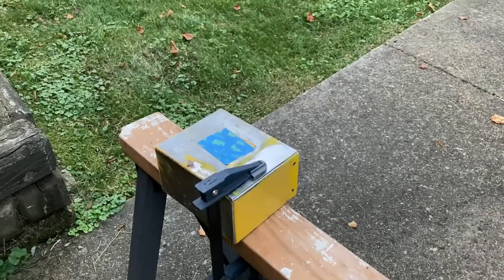I don't have a sandblaster, and I'm out of flapper discs for the angle grinder, and plus this particular spot here with the label that I want to preserve under the blue tape. Just use a good old-fashioned wire wheel.